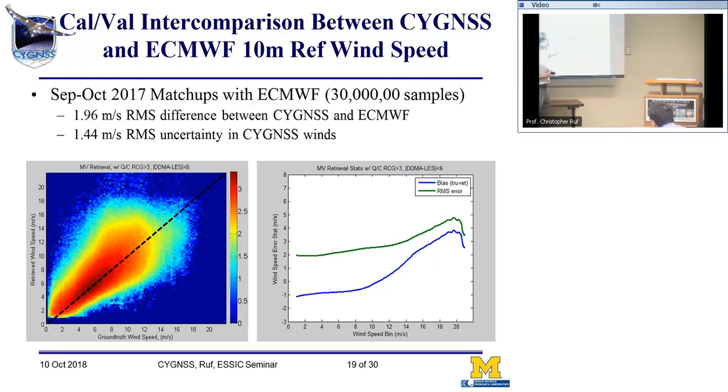Then you can see the error going up as the wind gets higher, and that's a result of what I was talking about earlier: the scattering cross-section of the ocean surface goes down as the roughness goes up for forward quasi-specular scattering. So the sensitivity to the wind, d sigma naught d wind speed, gets smaller as the wind gets higher. The electronic noise, the noise figure of the receiver, doesn't depend on wind speed. It is what it is in the satellite. But when you're looking at higher wind data, the impact of a given amount of noise on your wind retrievals is larger, because d sigma naught d wind speed, the sensitivity of the scattering cross section to wind speed, is weaker at higher wind. That's what's going on here. So that's an intrinsic property of this scattering mechanism.